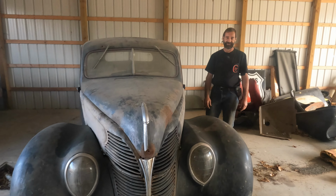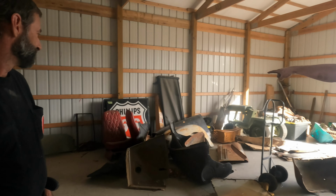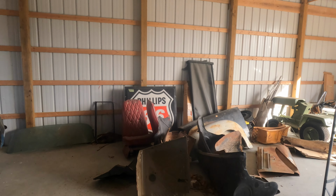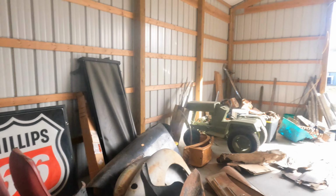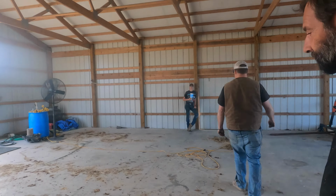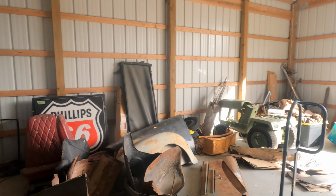Stay tuned, folks. You'll be seeing these cars. If anybody needs a Phillips 66 sign lit, it's about 3 foot. There's one right there. Asking $400. Come and get it. Sorry for the sales pitch on the CTR, but when you can, right?